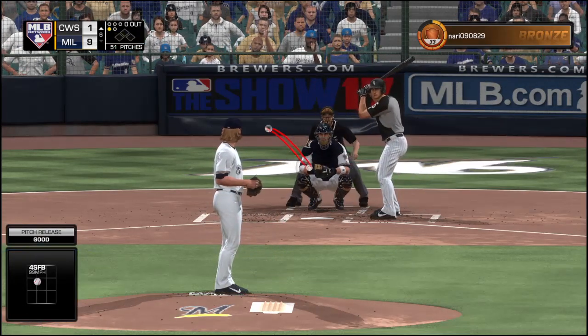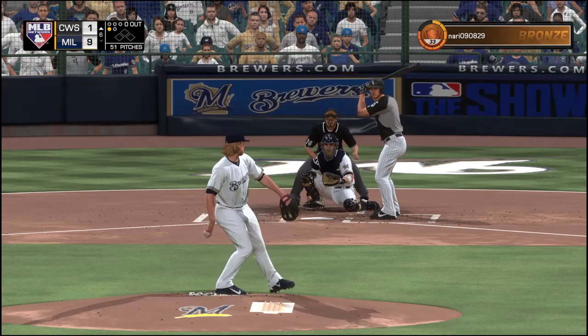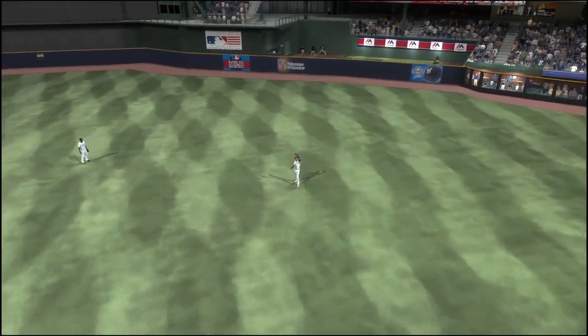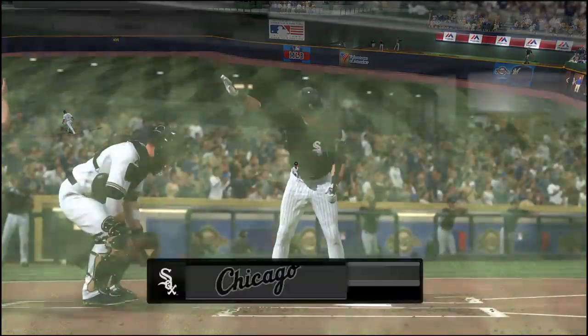Well, it's been a good outing so far, but he hasn't really racked up the strikeout totals that you might think, Dan. Yeah, but for him, Matt, he's more of a pitch to contact kind of guy, and obviously it's working so far, and the way he pitches, it really keeps his pitch count down. Yelich able to take this one in, and there's your first out.